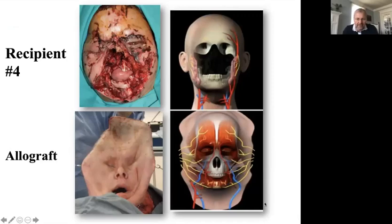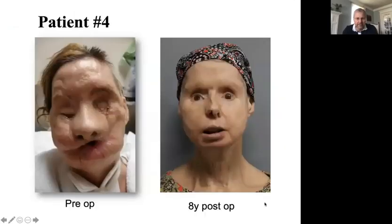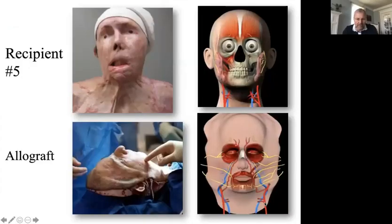Unfortunately, as you can see here, the damage to the maxilla was so extensive that we couldn't find infraorbital nerves, and therefore we could only connect supraorbital and mental nerves for sensation. This is her 8 years after surgery. I should also say that some of the patients are now followed locally, so I don't have the very recent pictures, but nonetheless, all of them are in touch and monitored.